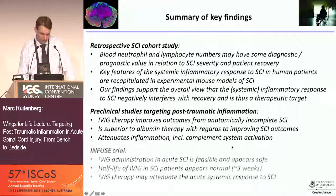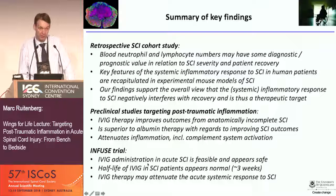And then lastly, what we just talked about in relation to our trial is that IVIG therapy is certainly feasible in the acute phase of SCI, and by all accounts what we have so far appears very safe. The half-life is about 3 weeks, which is very normal to what we would expect, and also we may already have some attenuating effects of this IVIG therapy on the acute systemic response to spinal cord injury.